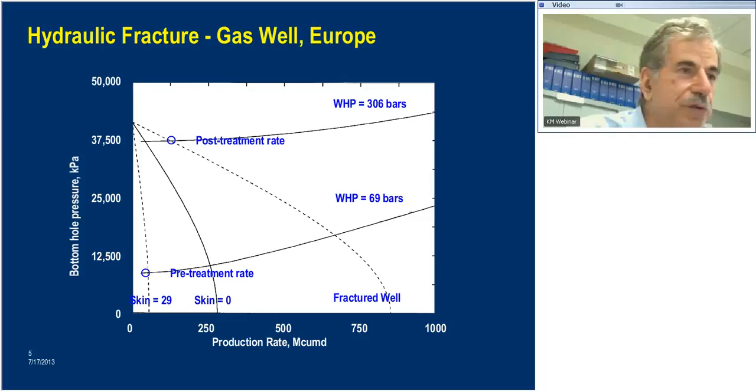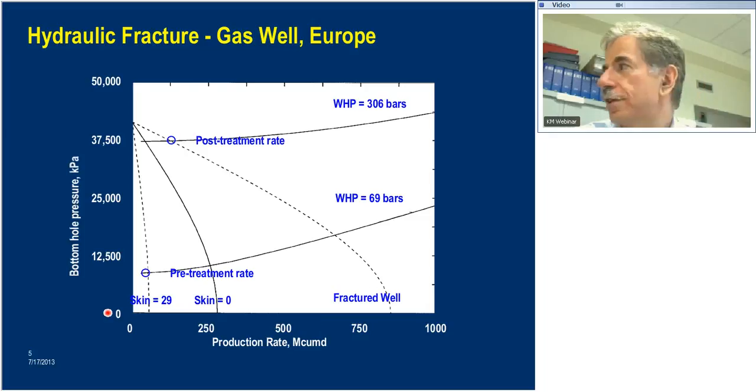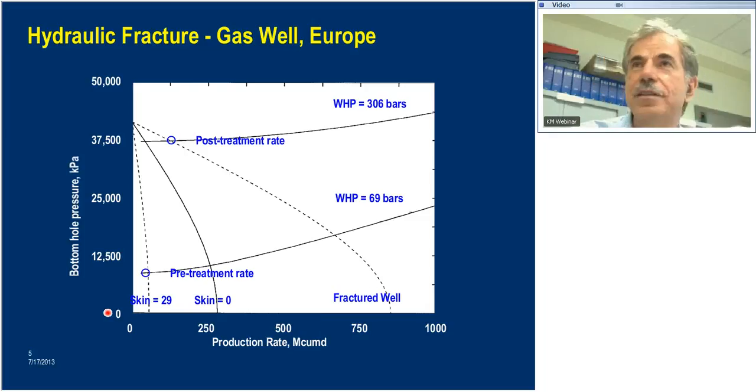Let's go to the next example. This is a gas well in East Europe. And this well was producing about, and this one, I think you like the units here more because you use the SI units as opposed to oil field in Italy, right? Or not? You use cubic meters or use barrels per day? Use both? Okay.